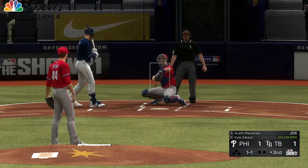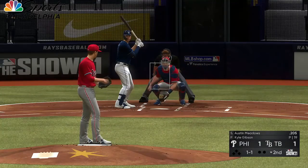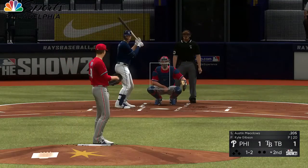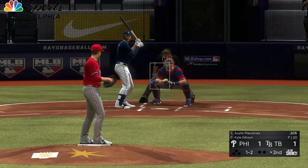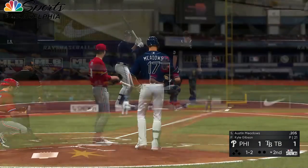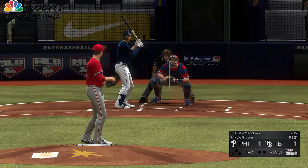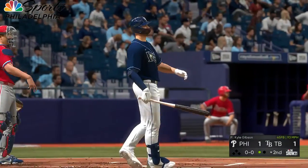One ball and one strike to their designated hitter this afternoon, who jumped the gun a bit on that swing, and he's down 1-2. Fouled away. Again, a 1-2. Swing and a miss as he ran the fastball right by him for the first out.